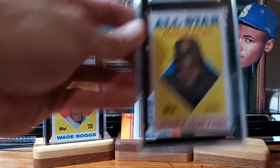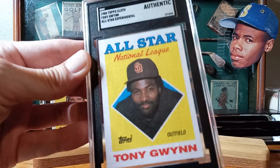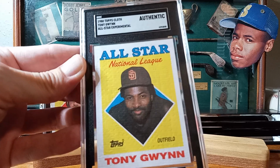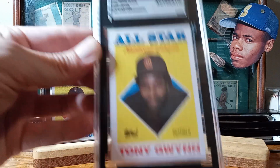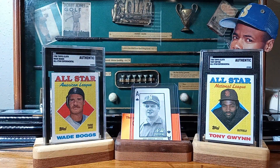And then the same thing happened with the Gwyn. No clue at all. But looking at this, it could be a Gwyn 9.5 and a Boggs 10, or I'm thinking more than likely a Boggs 9.5 and a Gwyn 9. Either way, that'll get fixed.